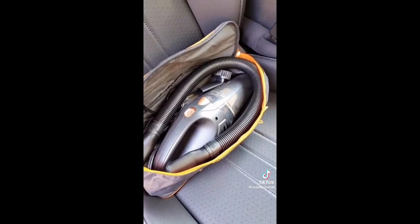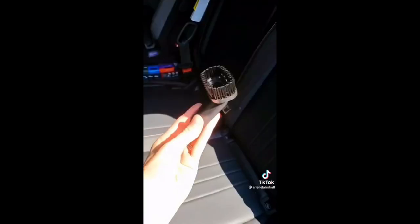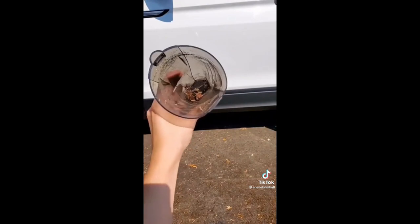And lastly is the famous This Works Car Vacuum Cleaner. It has almost 250,000 5-star reviews, perfect for keeping in your car to clean up messes quickly. It comes with 3 different attachments, has a 16-foot cord, and a bag to keep everything organized.